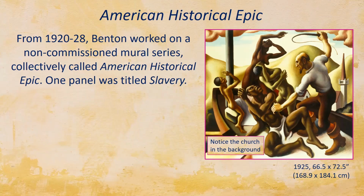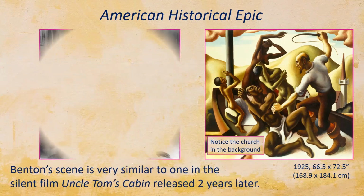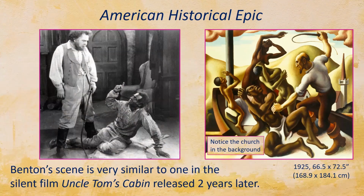And then a couple years later, the film Uncle Tom's Cabin was released, and there is a scene in that movie that is almost identical, a mirror image of Tom Benton's painting. Of course, it's also a scene that does appear in the famous novel as well. So this is 1925 that Benton's already painting tragic scenes of slavery.